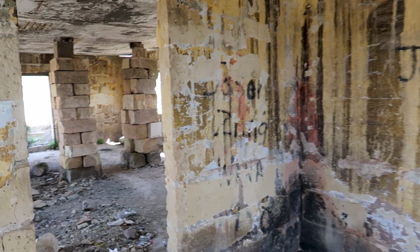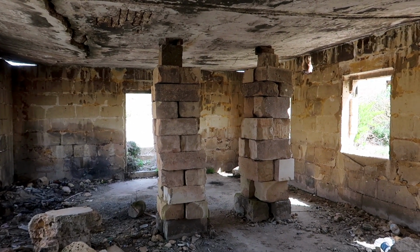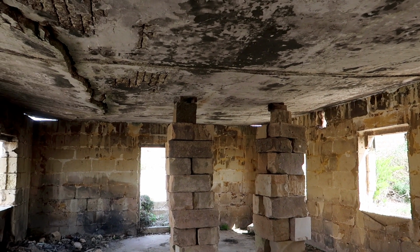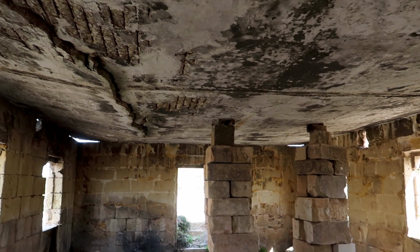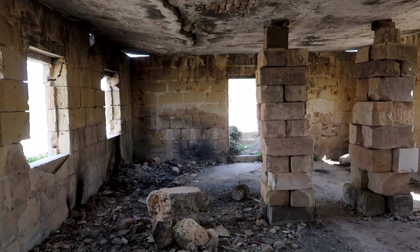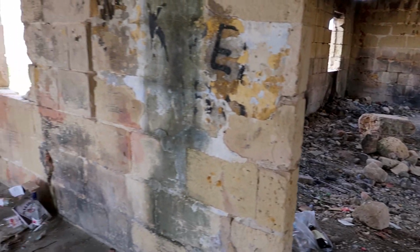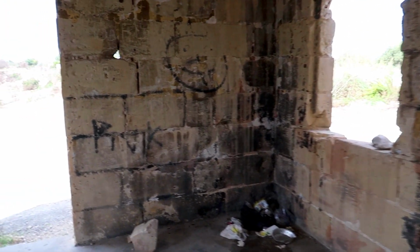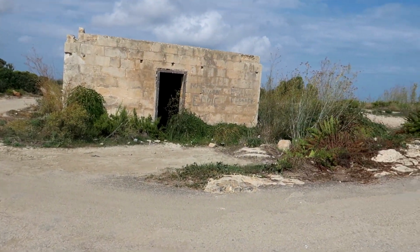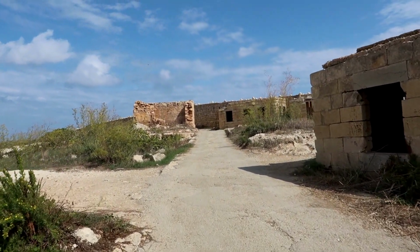I'm not going to go in, but look at those two columns built out of blocks chocked with wood right at the top, essentially holding up that roof. It is sagging here where there is no column. My goodness, looks like it is ready to collapse, and it's a real shame. Hopefully the government of Malta sees this as the historical remnant of the past that it is, and restores it into some kind of tourist attraction. That would be good.